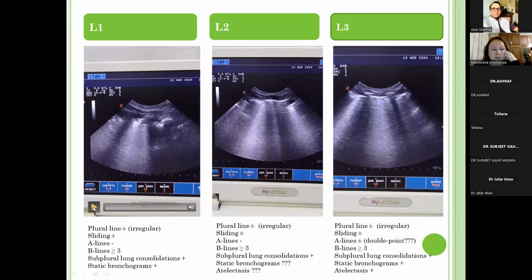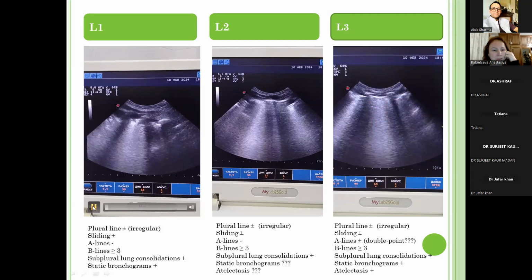So this is the left side. Yeah, that's the left side. Next, left side.